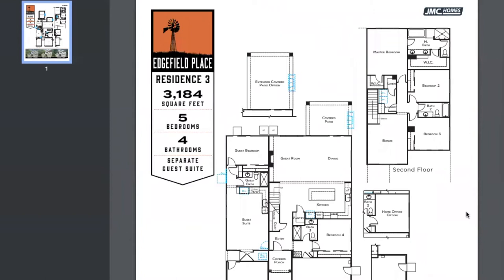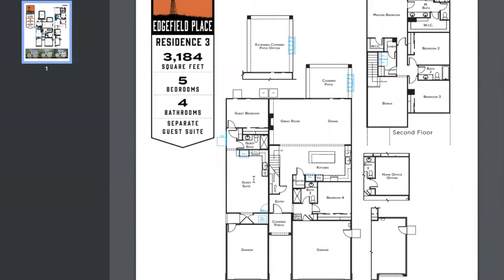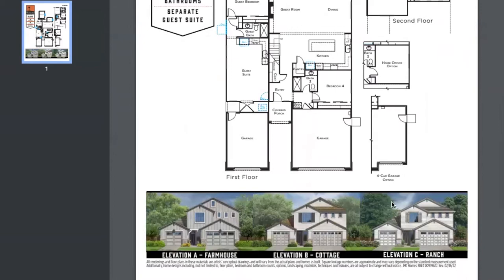Residence 3 is 3,184 square feet, 5 bedrooms, 4 bathrooms with a separate guest suite. You have your master bedroom upstairs on the second floor with a bonus room. You have your guest suite here, and the guest suites are pretty cool. They have like a kitchen, a bathroom, and a guest bedroom here. This one also has a home office option to convert bedroom number 4 into that. And then you have a 4 car garage option, and these are the elevation options.